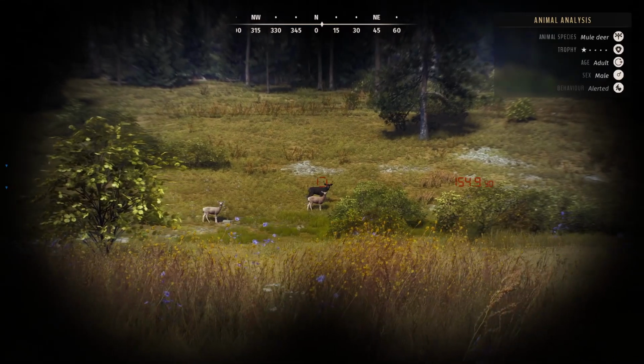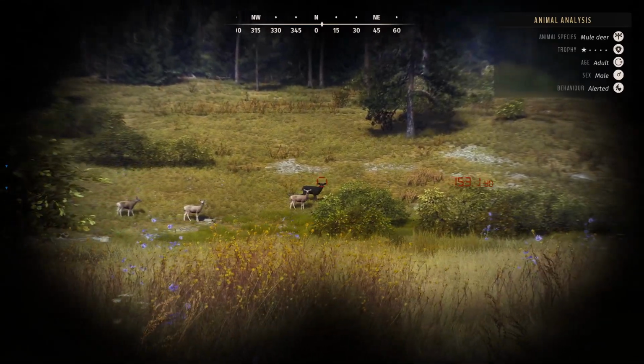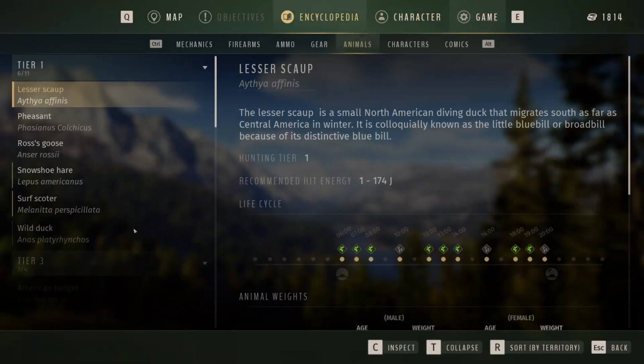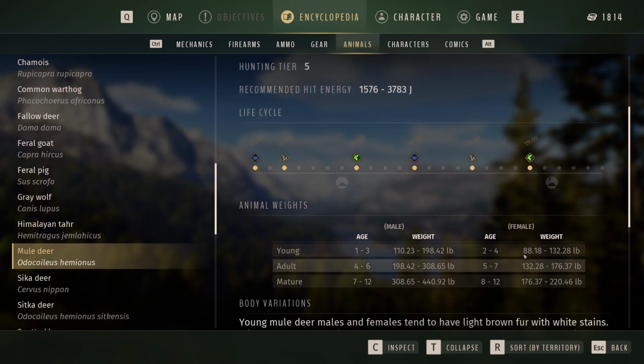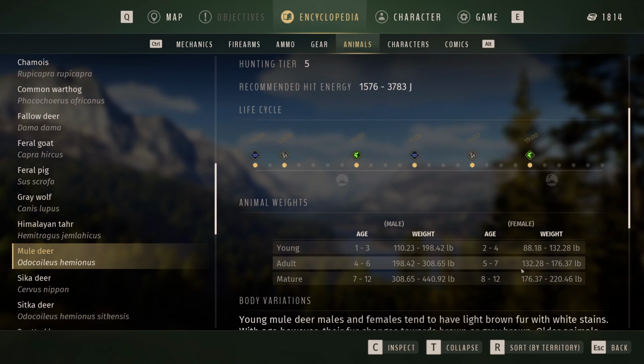You're now the only buck left with him. But while we're here, let's go into the encyclopedia and look at the aging cycle. So, he's a one-star young, so he's probably about 4 years old or 5 years old.